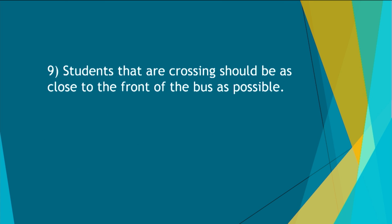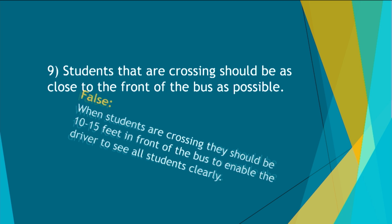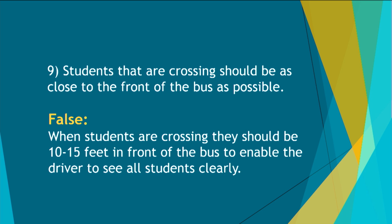9, students that are crossing should be as close to the front of the bus as possible. False. When students are crossing, they should be 10 to 15 feet in front of the bus to enable the driver to see all students clearly.